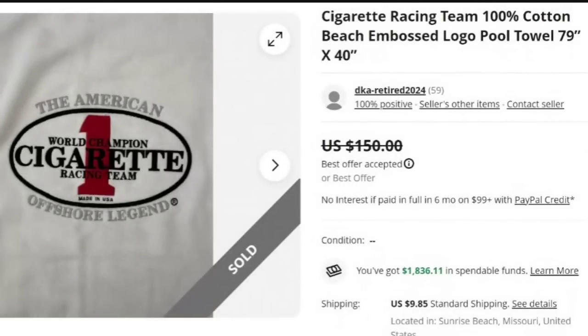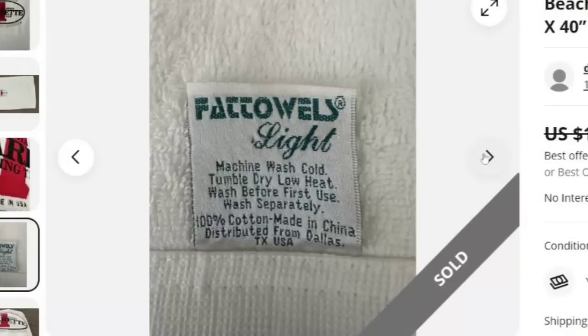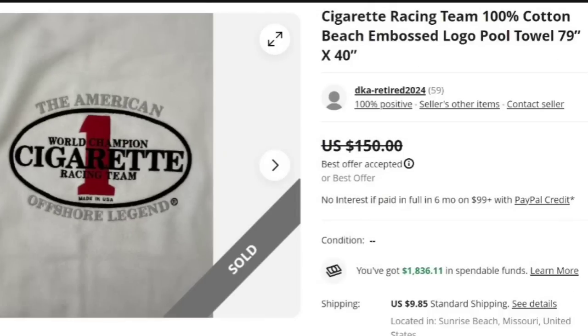Next up is another promo. Cigarette Racing Team 100% cotton beach embossed logo pool towel. Another that sold for a best offer of $150. So this says Offshore Legend. You can see it's just a small logo in the middle of a white towel. Here is the tag on that. And this one was made in China, 100% cotton, made in China, sold for a best offer of $150. Quite a few of these in the top.